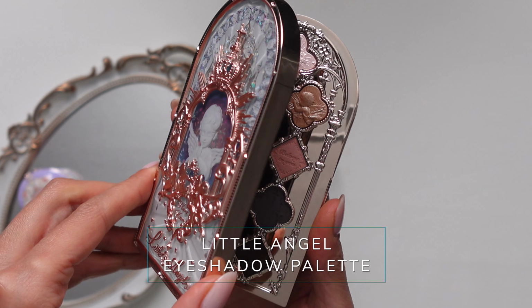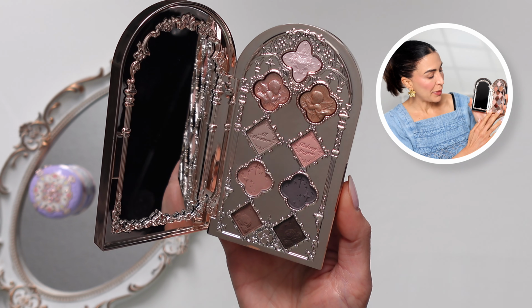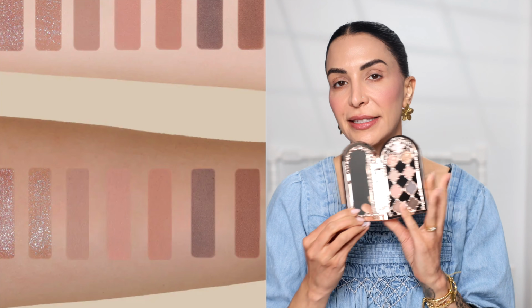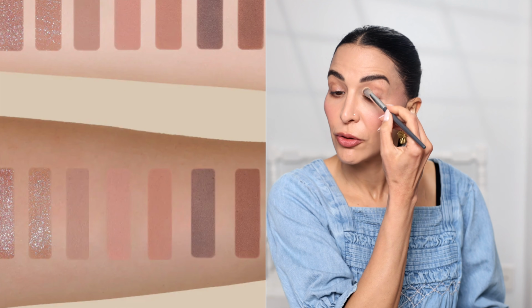So this color family is called Eden's Angel 01. All of these colors are basically like muted cool tones. You have your shimmer shades up here, and then you have your mattes here, and it goes from lighter to deeper with some nice shimmer. So let's give it a go. I mean, the color story itself is very unique, actually. I don't find that you find these cooler tones as often as you find the warmer tones.